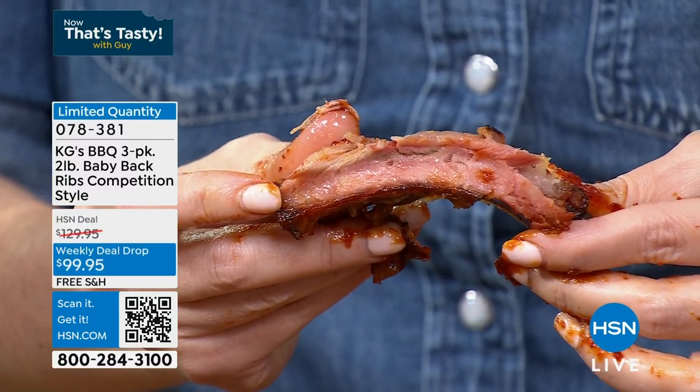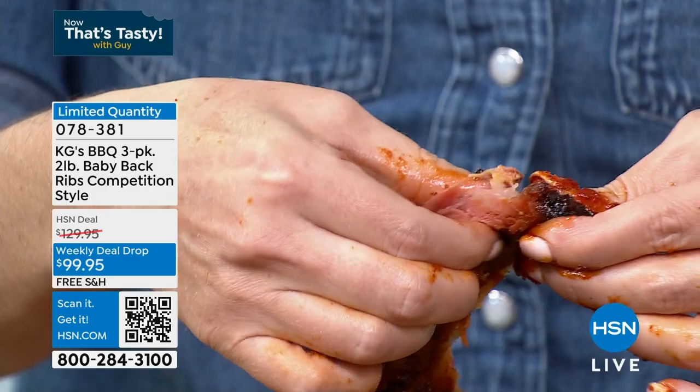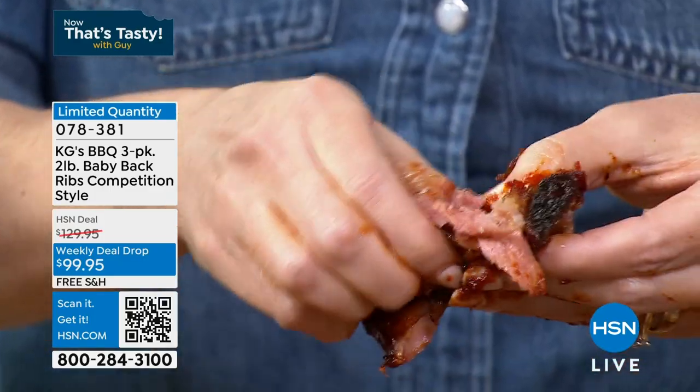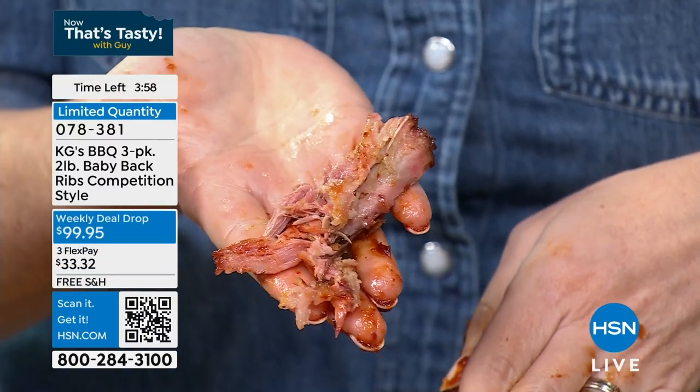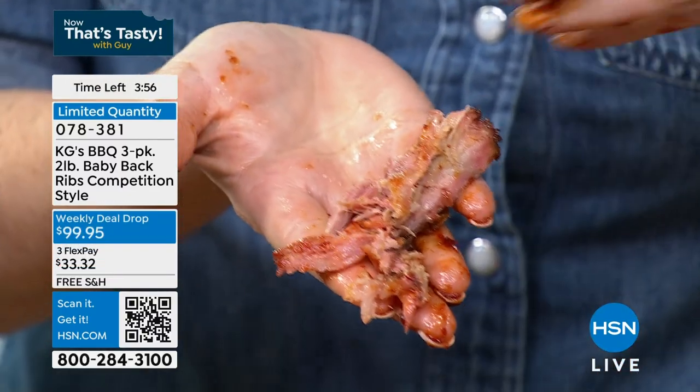It's crazy. Right? And you know what our customers love too? They show up frozen. So you just take out what you want. Pull one rack of ribs out. This is all, I'm pulling the meat from it. That was the meat just from the one side. So we're talking full meat.